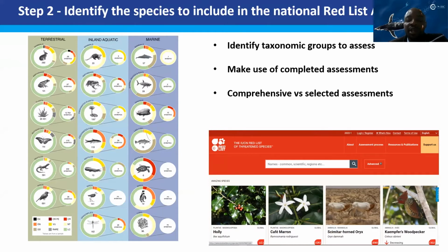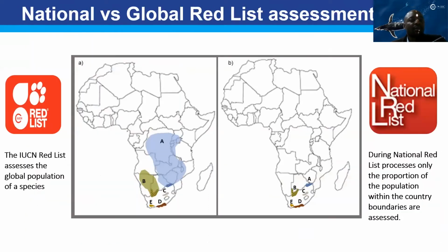Again, it is important to look at comprehensively assessed groups. We can really use this to monitor the trends on biodiversity at the national level, or in areas where resources are constrained, we can look at just assessing endemic and near endemic species. Next slide. So we have also developed a set of prioritization depending on the scope of assessment, and I'll explain this in the next few slides. Next.